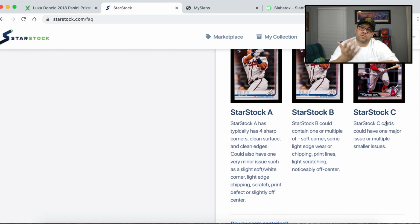And so I sort of look at this and go, you know what? It might not be a bad idea to send some of my cards that I'm not going to actually send in for grading to Star Stocks, because if I can flip those and avoid having to sit on them on eBay and pay the astronomical fees, what's nice about this is they're put into a vault that Star Stocks maintains, and then they're ultimately going to somebody else who then might be able to flip them, right?